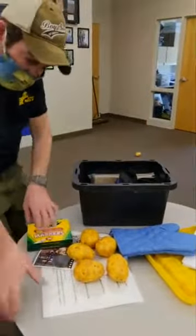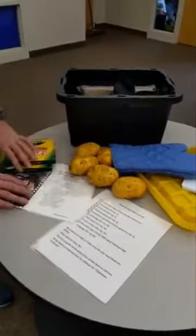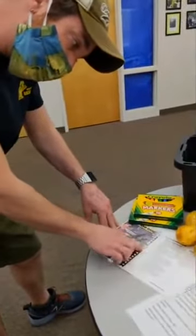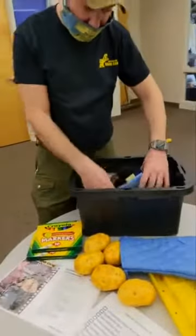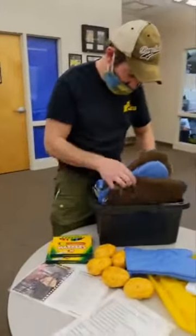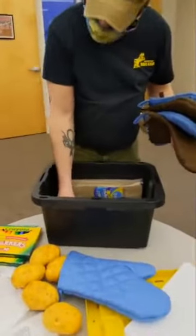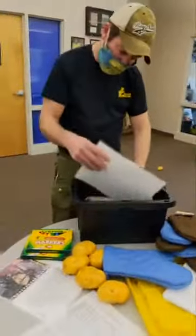We have some markers. So some of the requirements right here is to do a good turn daily, which is very important in scouting. And so we would be able to write cards for people in retirement homes or nursing homes. And so there would be paper, and there would be letters and markers and things to do those as well.